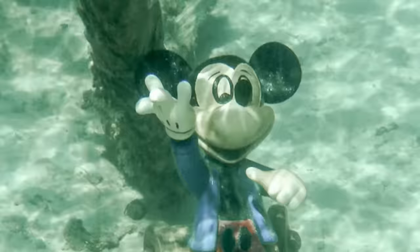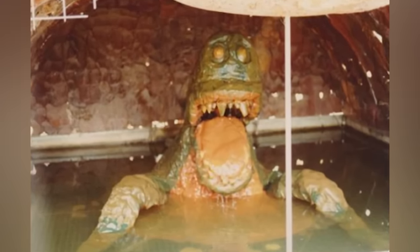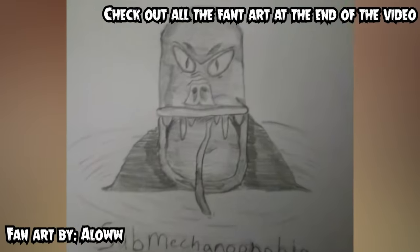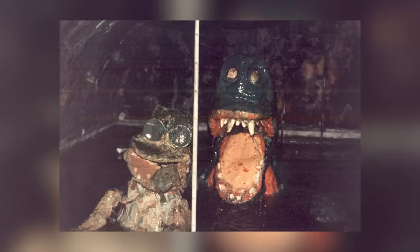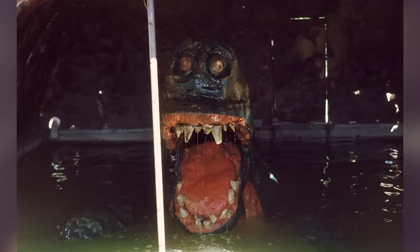If you want to talk about submechanophobia, it's impossible to do it without mentioning the Murray Bridge Bunyip. This animatronic has become an icon among this vast community. But what are the origins of this character, and why is it so terrifying? Well, its name is Bert, and it was created by Dennis Newell.